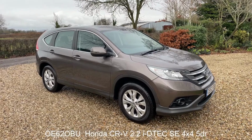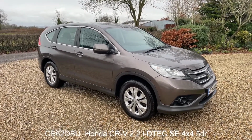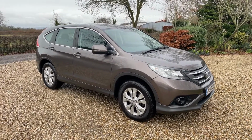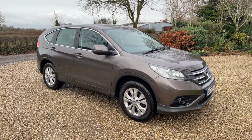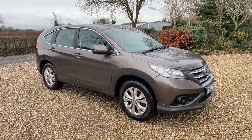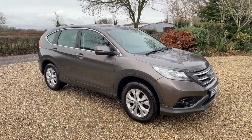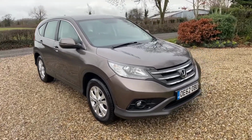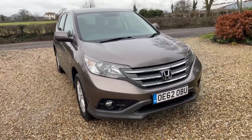Right then, this is a quick walk around video for a Honda CR-V 2.2 SE diesel, four-wheel drive car. This car's covered just 63,000 miles. Lovely service history on the car as well. Finished in urban titanium and in absolutely beautiful condition throughout.